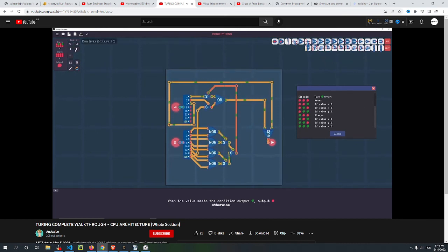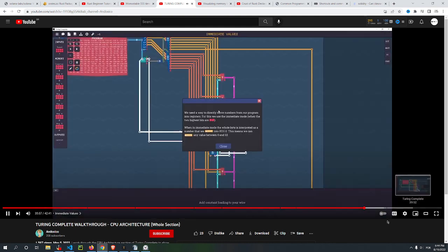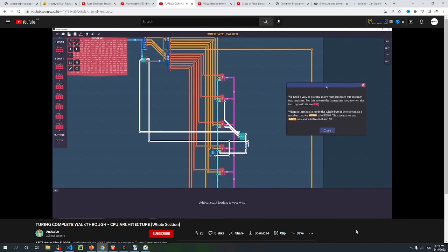Let's move on. All right, one level before our working computer, immediate values. We need a way to directly move numbers from our program into registers. For this, we use the immediate mode. When the two highest bits are off, the whole byte is interpreted as a number that we save into register 0. This means we can save any value between 0 and 63.